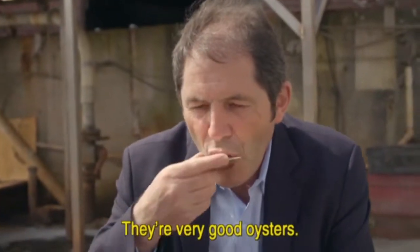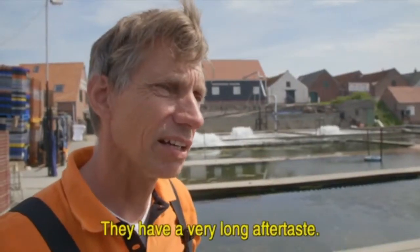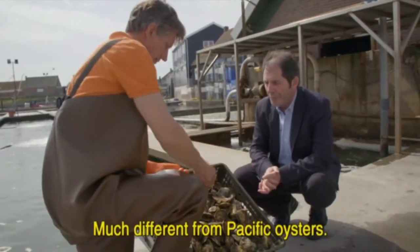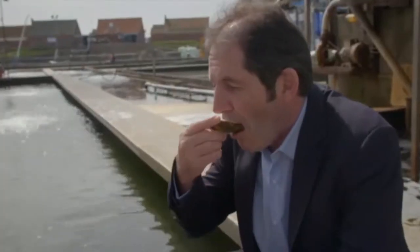It's a very good oyster. They call it over here, up in Europe, the Rolls Royce. Under the oysters, very delicate taste. You have a very long aftertaste in it, much different than the Pacific oyster. And you eat them fresh, raw. That's the best way to eat them. I am an oyster lover. What a treat to taste them so fresh.